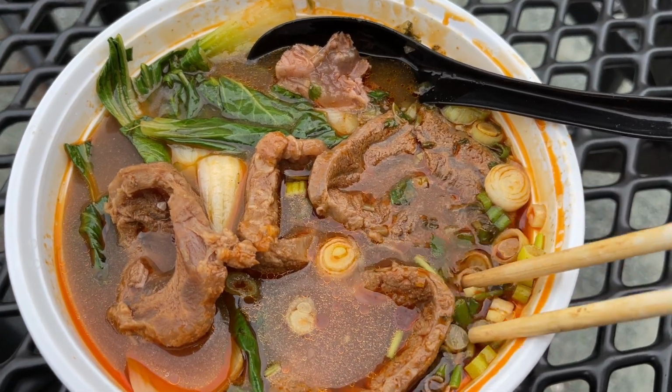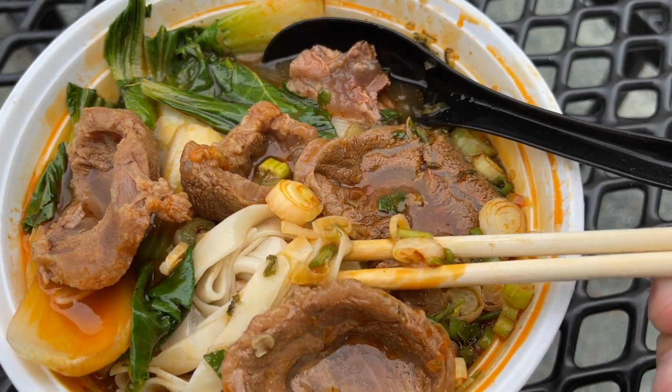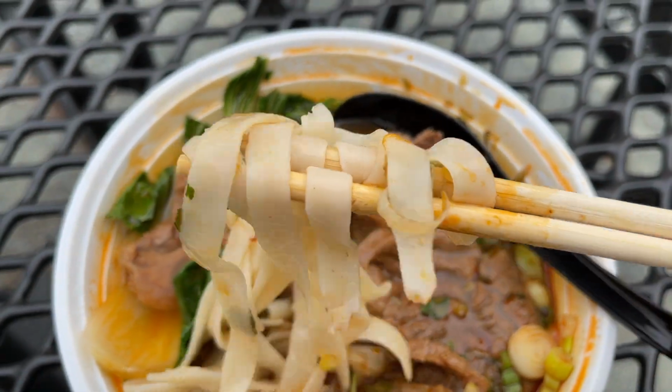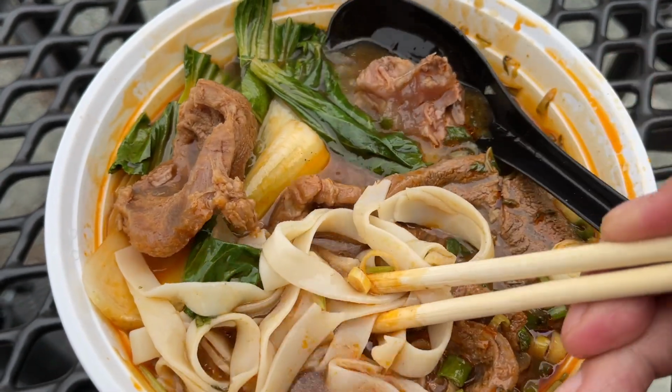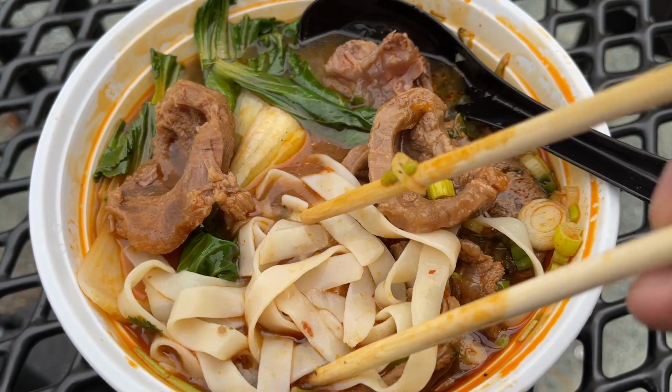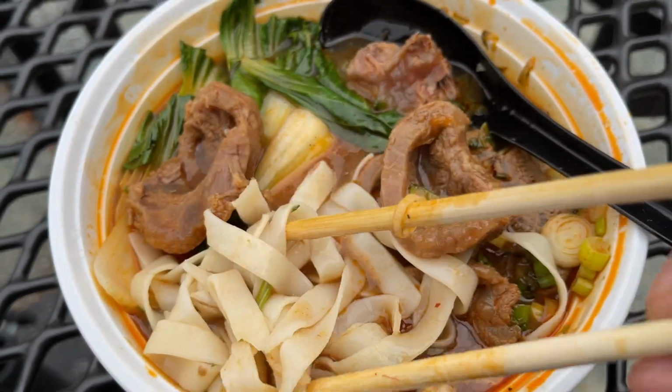Okay, let me figure out what's going on underneath the broth and the beef. Oh, there's some noodles, obviously. This is beef noodle soup. Oh, it looks like some sort of flat rice noodles. And, oh, there's a generous portion. It looks like it's fairly thin. It's not very thick, the noodles.